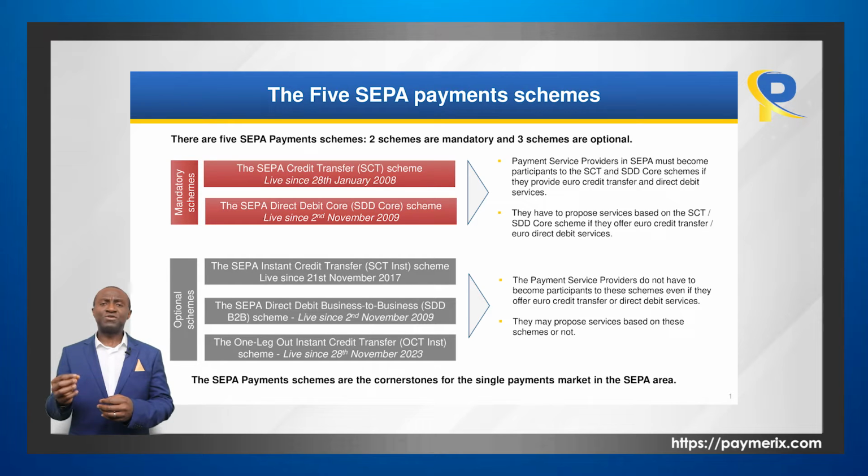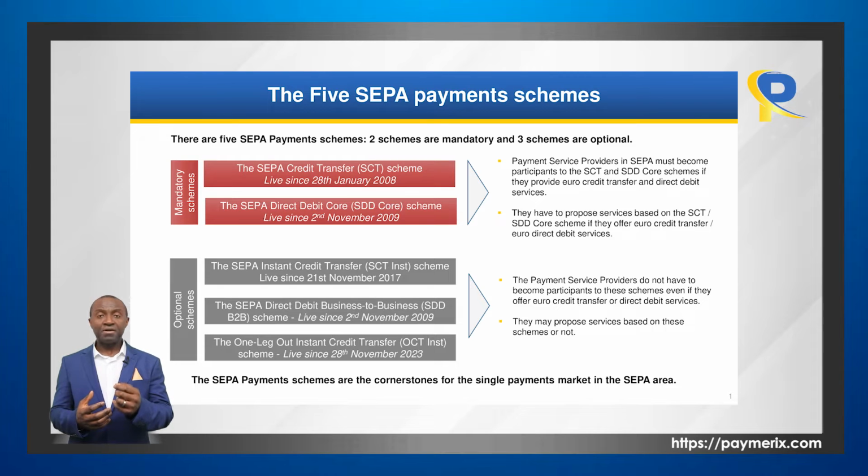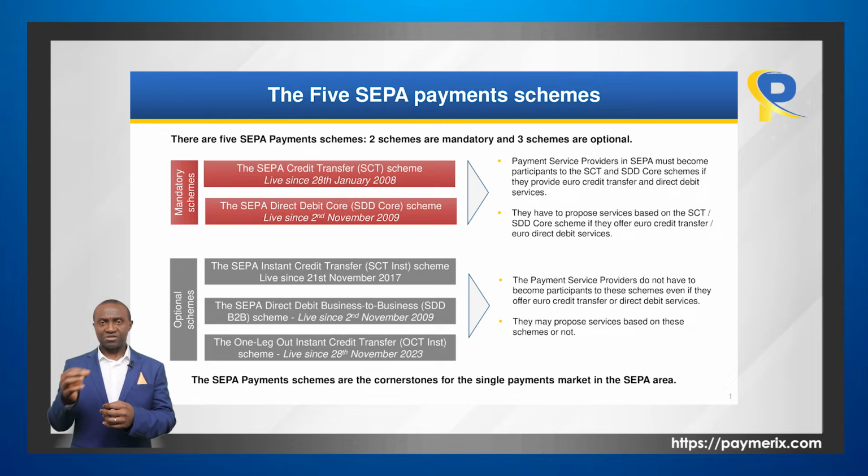Now, what is the difference between a mandatory and an optional scheme in the SEPA area? A mandatory scheme is a scheme that a payment service provider must offer. But there is a subtlety here. The SEPA Credit Transfer Scheme is mandatory for a payment service provider only if that PSP offers credit transfer services. And the SEPA Direct Debit Core Scheme is mandatory for a PSP only if that PSP offers direct debit services.